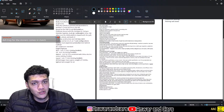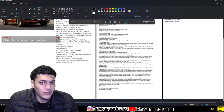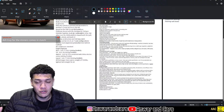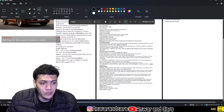And then you have the Mulliner driving specification, which is one of the more popular options and one of the best options you can get for one of these cars. It comes with diamond quilted seats, including front and rear doors, drilled alloy sports pedals. It has a dual fuel and oil filler cap. So that's basically the same thing as the smoker's package ashtray. It kind of looks similar in that regard. It looks old school, like an old school radiator cap, if you know what I mean.